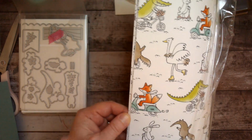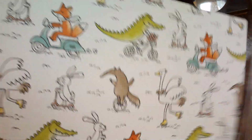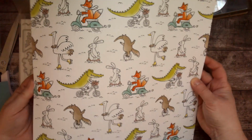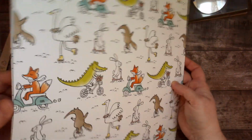This is the paper that coordinates with my stamp set here. Actually, let's just take it out of the plastic. One side has the stamped images, and some are colored in, and then the back side is all black and white, which again, I love a good black and white.